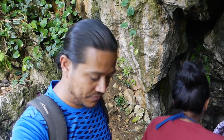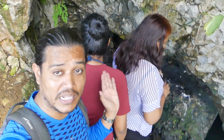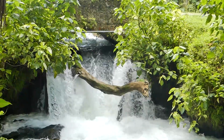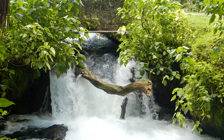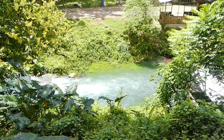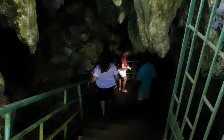So we're outside of the cave right at the bottom. There's a mini cave in the back there, and you're actually seeing the clear water flowing into the cave. Alright, we're entering the cave.